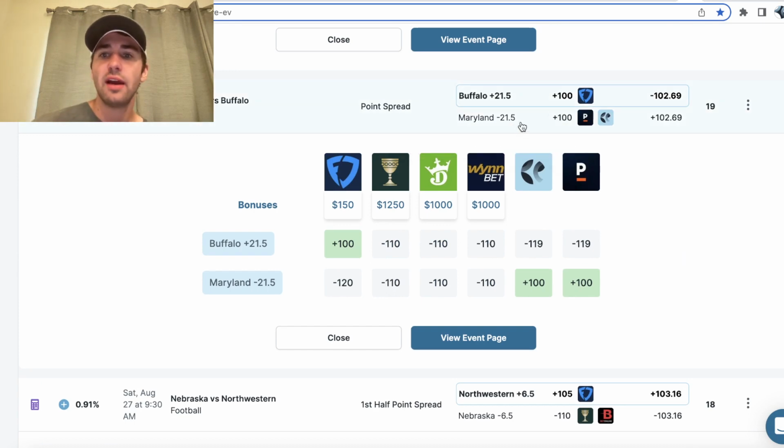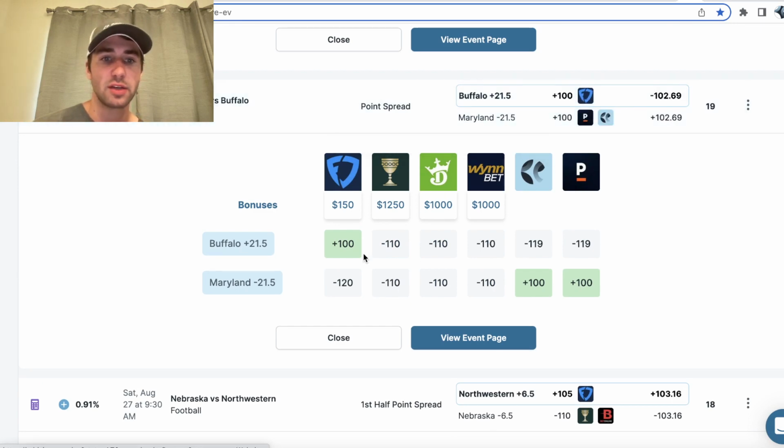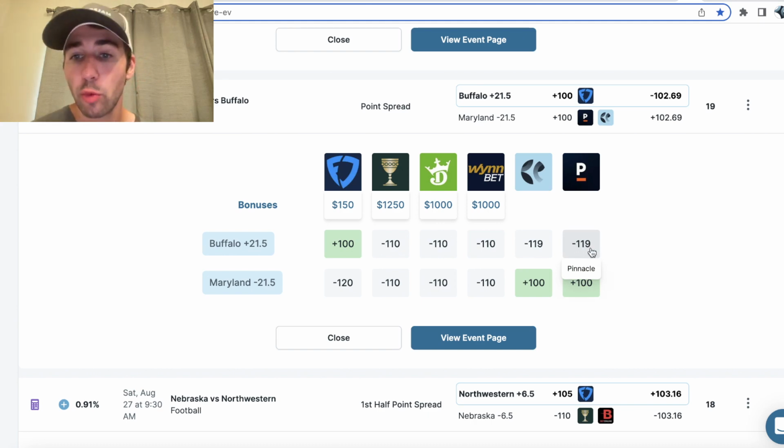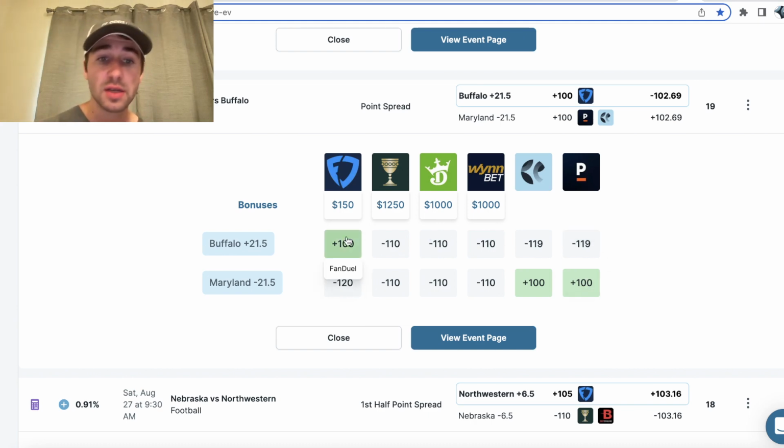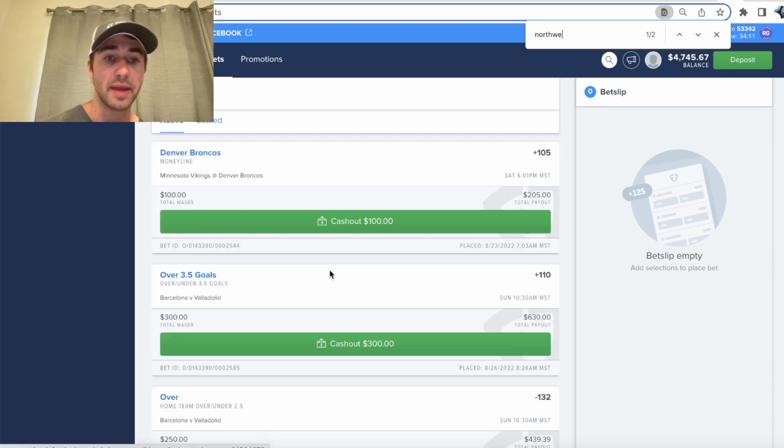Then I have a play on Buffalo, right? Lines have actually been moving pretty aggressively towards Buffalo, which is pretty interesting. You can see on the point spread now, Pinnacle has Buffalo plus 21.5, heavily favored, right? All the way to minus 119. This a bit earlier in the week was like minus 102. So the sharp books have taken some action on Buffalo. So clearly there's sharp action coming in on Buffalo.